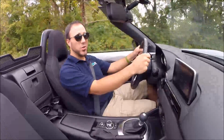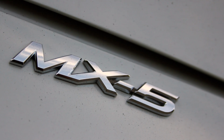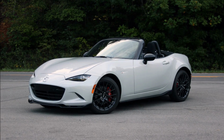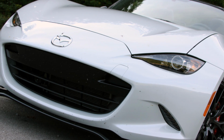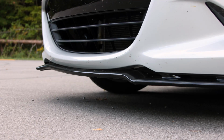This week we are in the all-new 2016 Mazda Miata. The 2016 MX-5 Miata is not only loaded with fancy Skyactiv technology, but it's also loaded with the most aggressive design the nameplate has ever seen. The new nose is angry and snarling with a large grille and sharp angular headlights, and then black inset fog lamps and a black nose splitter up the visual punch even more.